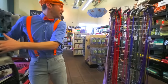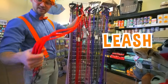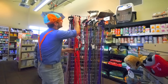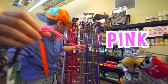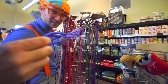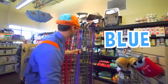Ooh. And leashes. Wow. Look at all these colorful leashes. This leash is the color red. Ooh. This leash is the color pink. Ooh, I bet you know this color. I wear this color all the time. Yeah, it's the color blue.